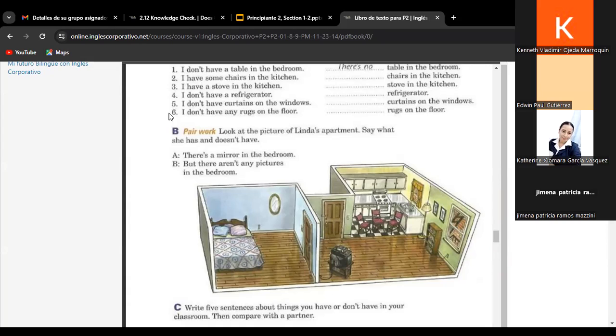Kenneth. Sería there are, pero oración completa. I have some chairs in the kitchen. There are chairs in the kitchen. There are. Muy bien. Dijimos que podíamos utilizar el indefinite pronoun. ¿Cuál era el pronombre indefinido que podíamos utilizar? Some. There are some chairs in the kitchen. Porque están, mire, el piso hace la división. Están in the kitchen, pero yo les pedí oraciones del living room.